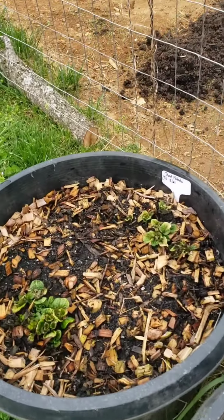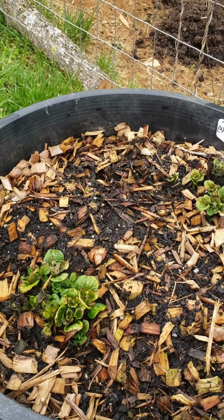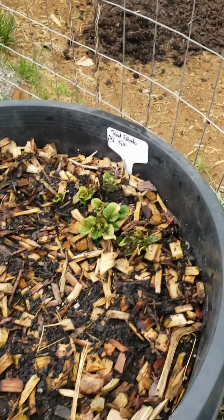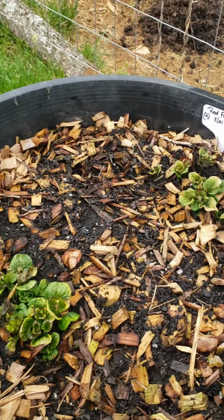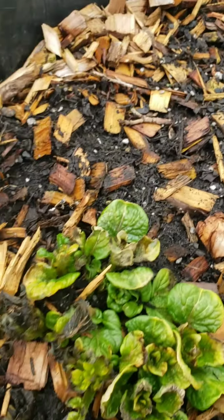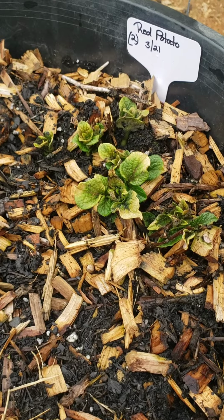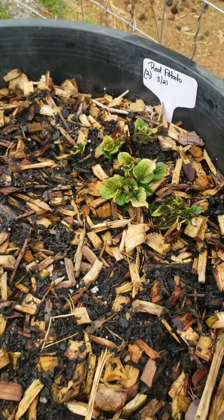This is just a little pot that I have by the in-ground garden, and these are some red potatoes that I have planted. I put 2 tubers in here, and they've already started coming up, and you can see if you look really close. Let's see if I can find one. There's some brown on those where the cold weather got to them a little bit, but they're okay and they're going to come back just fine.